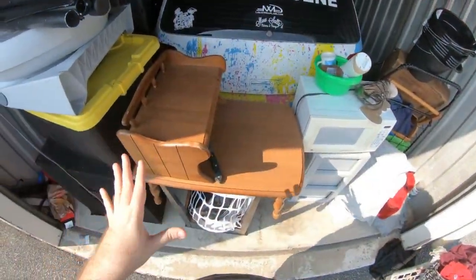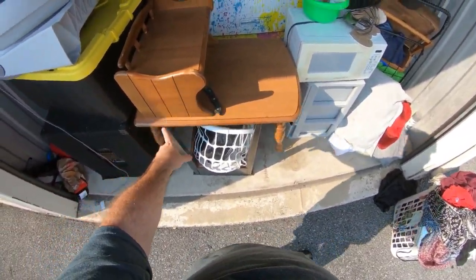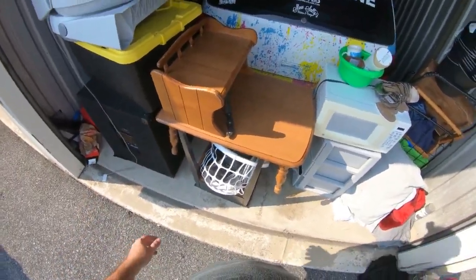All right, I'm gonna make this quick. We're over on the other side of the locker. This is a table that I found. Cute little end table, just needs a little bit of polishing. Sell it for, I don't know, $5 or whatever.